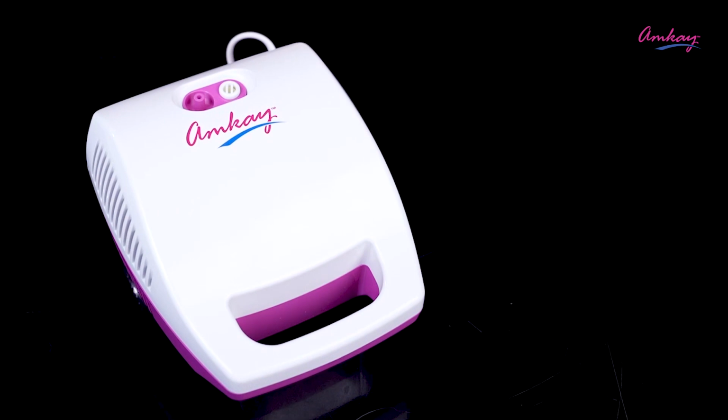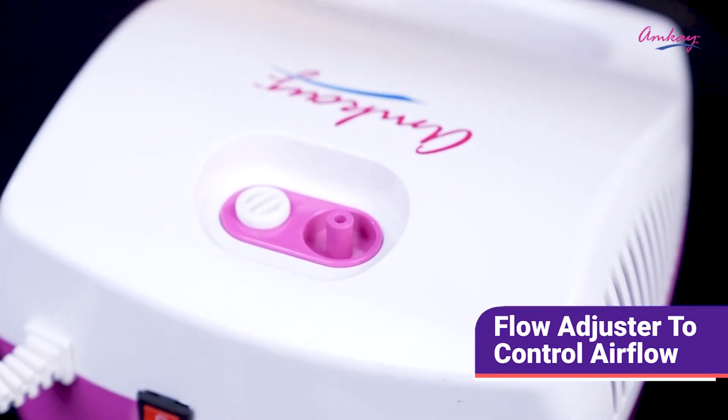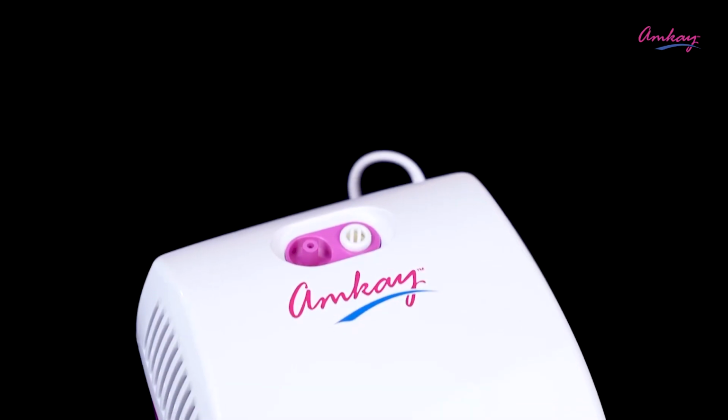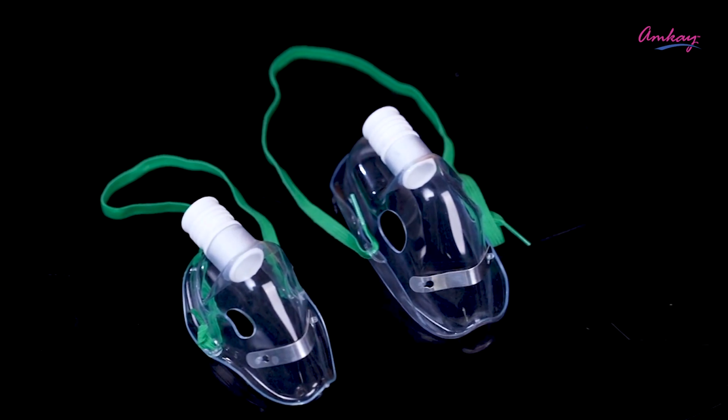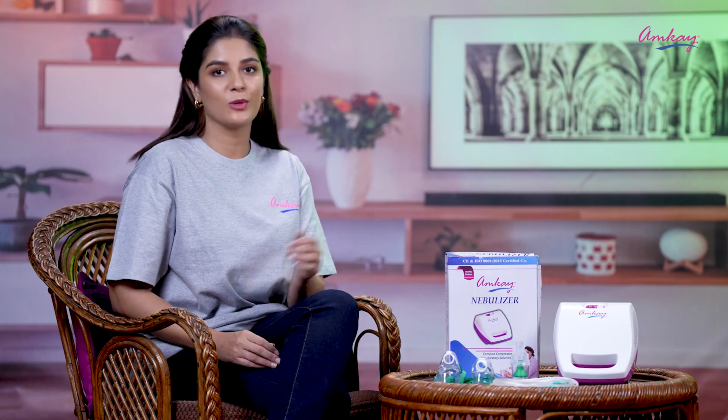This nebulizer has a flow adjuster through which you can control airflow according to your requirements. And it's ideally suitable for all ages and can be used with any drug. Now let's see how this product works.